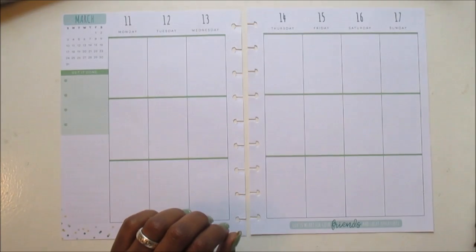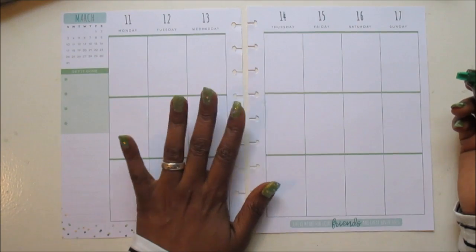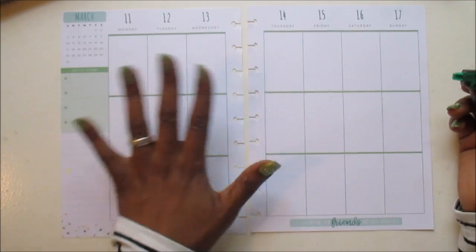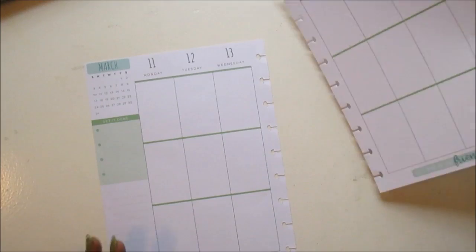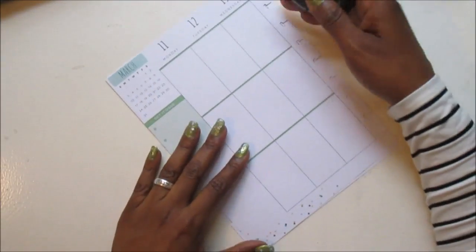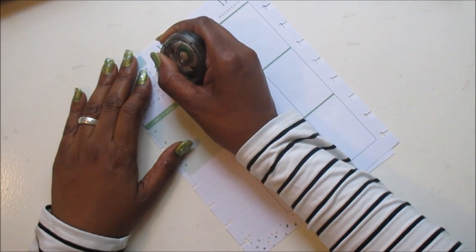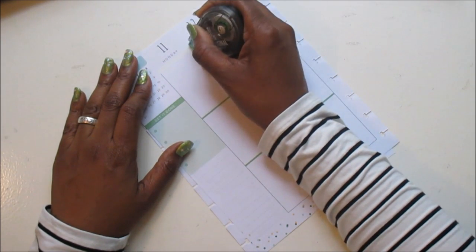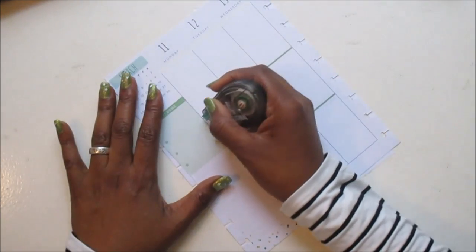Alright, planner babes, we are back and I am ready to go ahead and start setting up my washi. So the first thing I want to do is white out these green lines at the top, and I am going to be using the St. Patrick's Day kit, but I'm also going to try to incorporate some pink into it because I have just been enjoying seeing pink in my planner every week. And pink is not even my favorite color. Orange is my favorite color. I really have enjoyed seeing the little pastel pink in my planner every week.